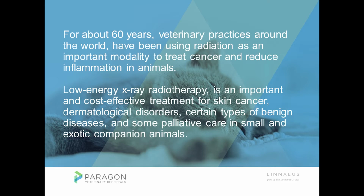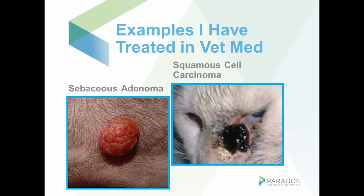So for about 60 years, veterinary practices have had radiation therapy of some sort, using it to treat cancer and inflammation in animals. Low energy X-ray radiation is a very important and useful type of radiation. It's very cost effective, but it is limited to very superficial lesions, skin cancer, some other dermatologic disorders, certainly a lot of benign diseases, and some palliative care in both small and exotic animals. As we go through the talk, there will be some examples of tumors that I have treated in the past that have all responded very well.